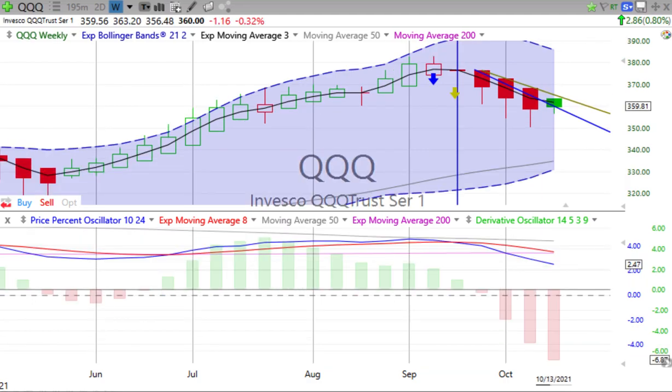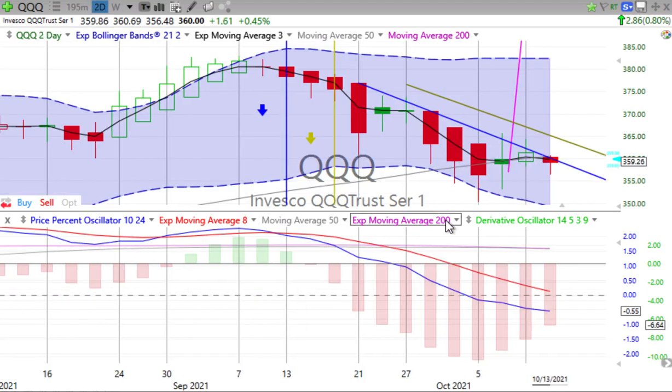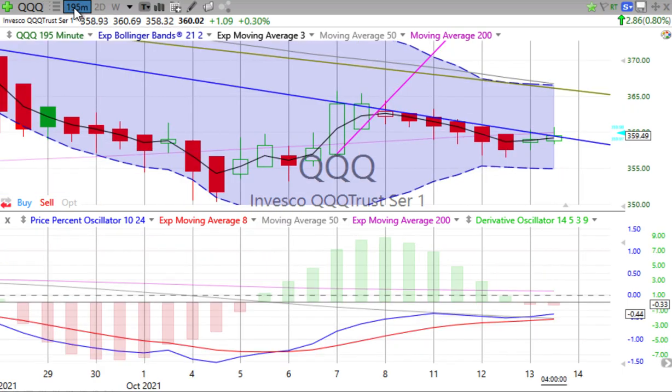practice trade. Now let's go to the Nasdaq 100. We see there, again, another slowdown in the down movement. For this week, we've not hit the lows of the prior week. That's part of the reason it is a solid green candle. Price percent oscillator heading down, derivative oscillator gaining downward momentum. Go to the two-day. Again, right there on that two-day trend line, red down candle is forming after a prior green open box candle. That price percent oscillator still moving down a little bit. Derivative oscillator negative, losing downward momentum.